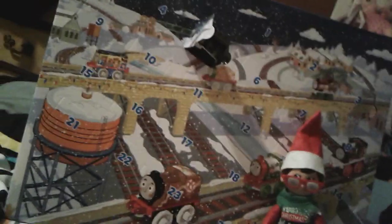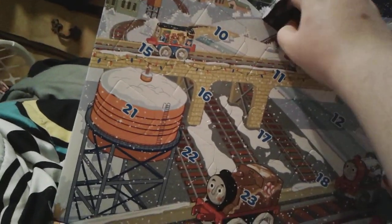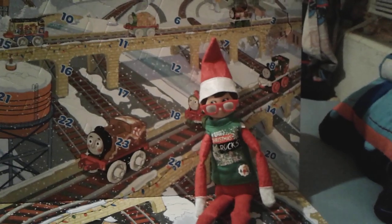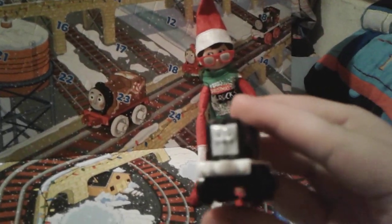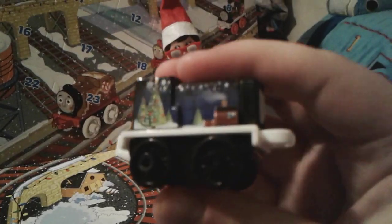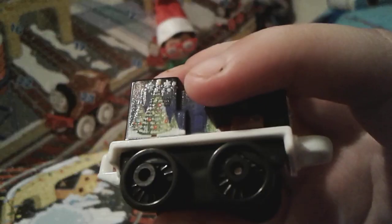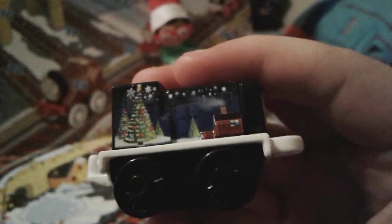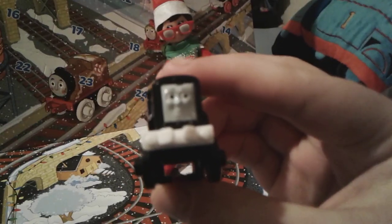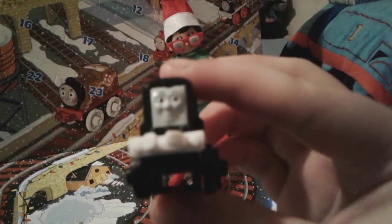Alright, you guys, we got it opened up. And we got the Christmas Diesel. Diesel actually looks very, very cute. As you can see, there are some Christmas trees and some stars in the background. He has white buffers and there's his face. Believe it or not, in my opinion, Diesel actually looks very, very cute, like he's all ready for the holidays.